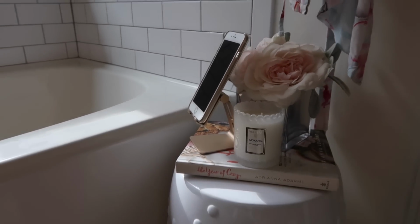And I can do Instagram stories hands-free, and it has a nice little stand for my phone. I also put this next to my bathtub when I'm taking a bath and I want to watch stories or watch YouTube or whatever it is. So it definitely is worth it. I think these are $10.